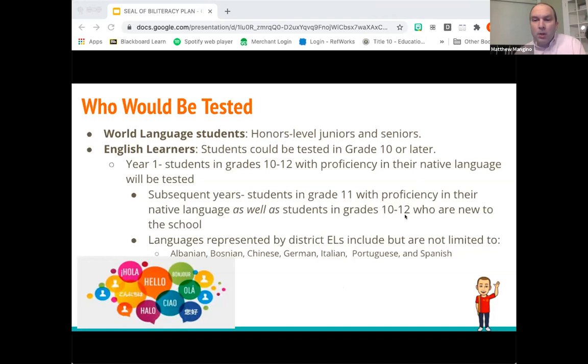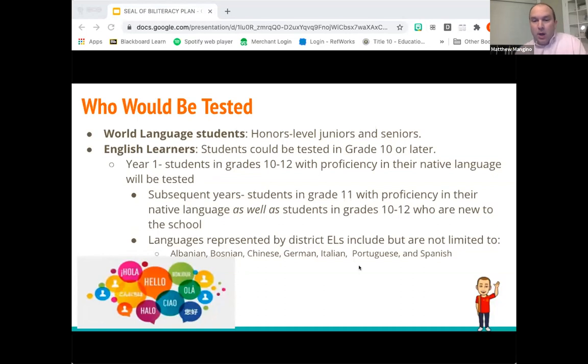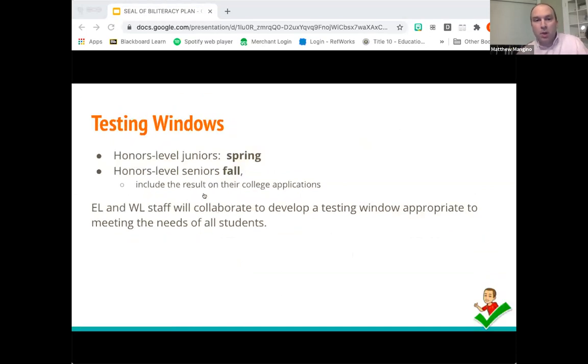And then we mentioned students who are new to the school. So those students would also have the opportunity to achieve biliteracy in their home language. Some of the languages that are represented include Albanian, Bosnian, Chinese, German, Italian, Portuguese, and Spanish. So most of those languages are available on the APPL test. And some of those students would need an alternate testing, so the oral proficiency interview and writing proficiency test would be appropriate for those students.